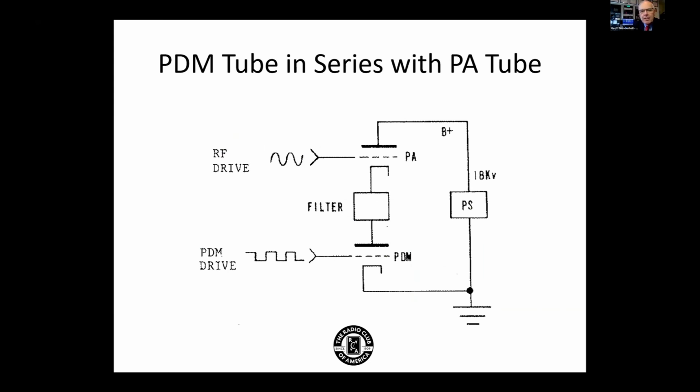Here's another simplified schematic showing an implementation of PDM with a tube. In this case, we have the RF tube at the top of the stack here. In this case, this is a 50 kilowatt transmitter. It's about 18,000 volts applied to the plate of the tube. And then the negative return from the RF amplifier is fed through the integrating filter and through another tube, that's being switched hard on and off into saturation and off, driven by the PDM waveform.